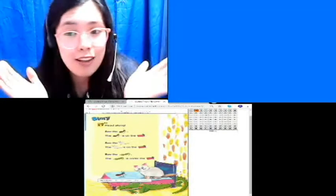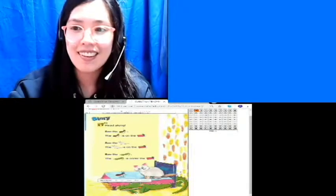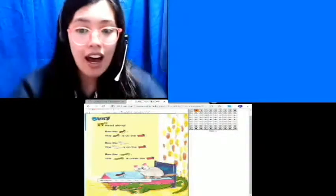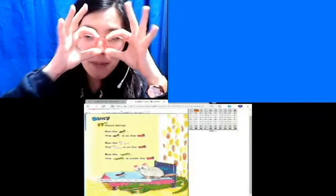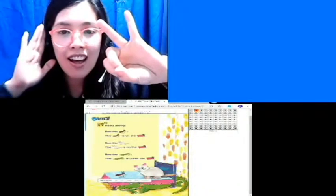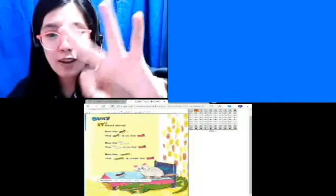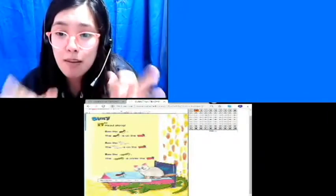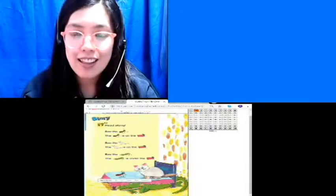What can you see? Yes, okay, I can see a bed. What else? Meow, meow, I can see a. Cat. Okay, next. How about the green one? The big green animal. What's that? I can see an.